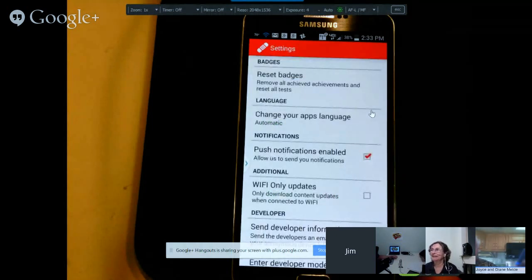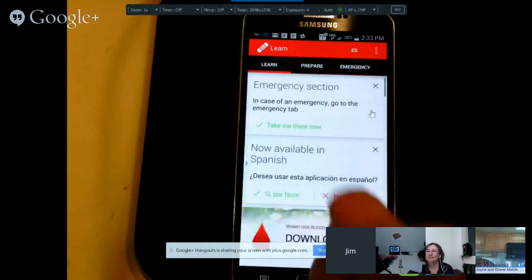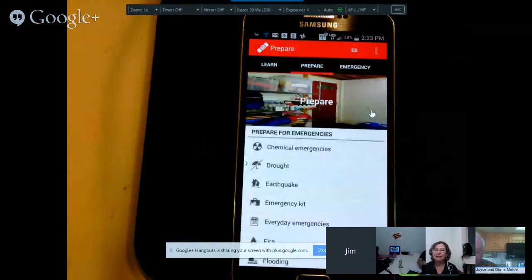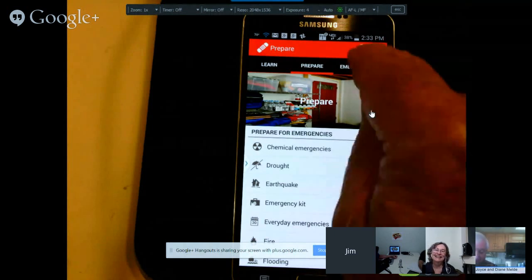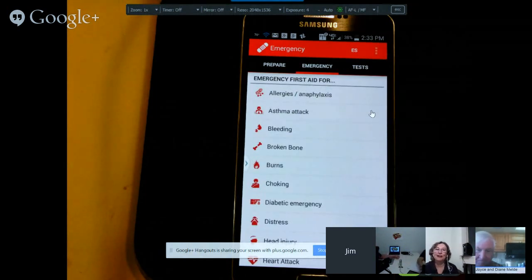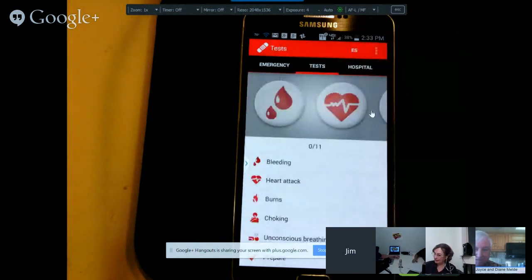It's up there as First Aid American Red Cross, is the full name on the Play Store. Probably similarly in the App Store. Are people seeing that? Oh, sorry. Okay, I'm showing it on my screen. If I unpin, that's not being seen. All right, so that's First Aid.